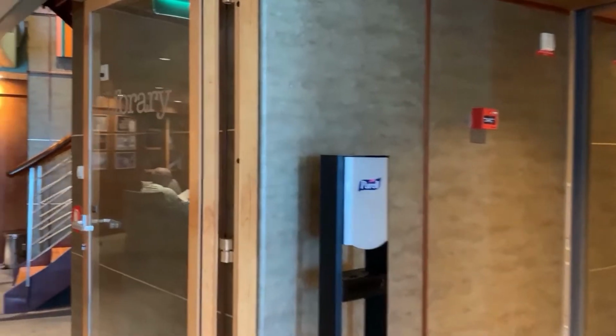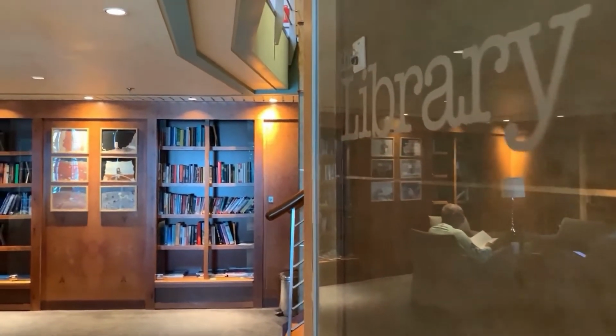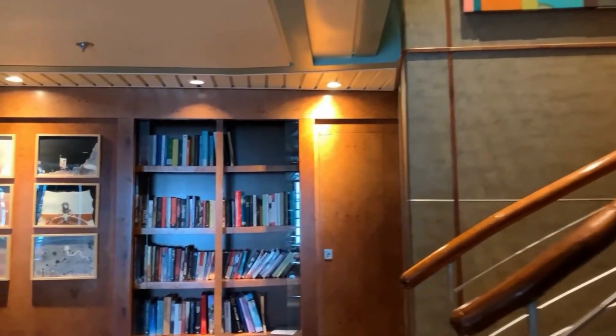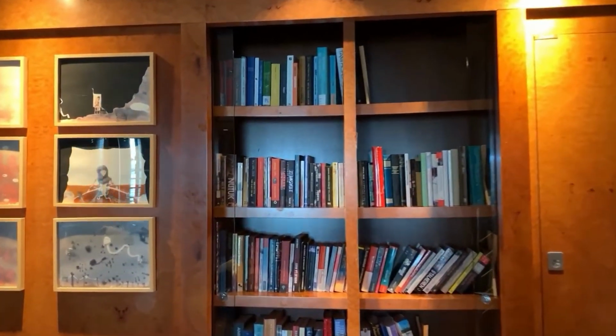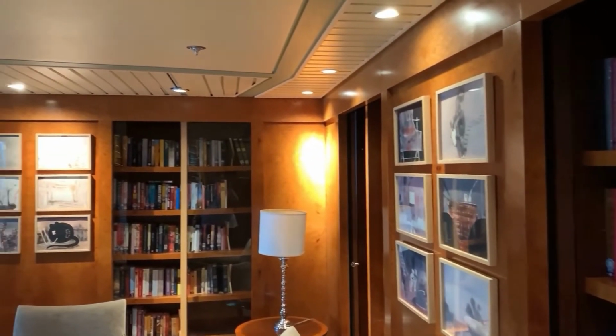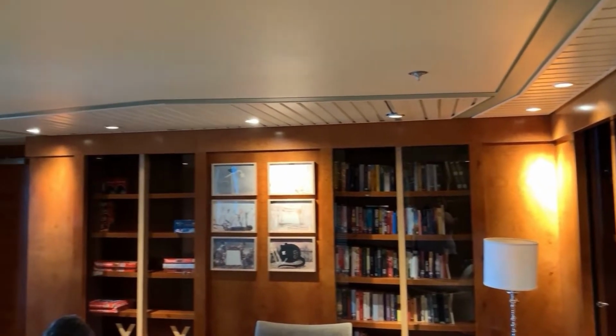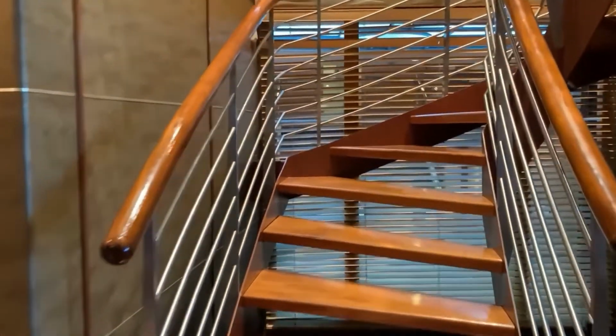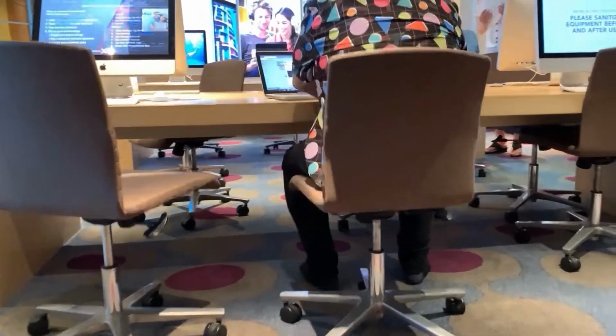See you there. This is the library. And you can come in here and you can borrow a book, take it with you, or you can sit in here and read. There's some folks in here reading, so we'll respect their privacy. And there's some comfortable chairs to sit. And there's a staircase to go up to deck 9. So since there's nothing else on deck 8 to show you, I'm going to take the stairs up, the little winding staircase. And this brings us to the Celebrity Eye Lounge.